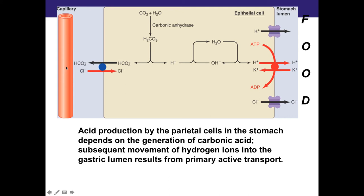This is called the alkaline tide. After you eat a meal, you're delivering all of this buffer into your capillaries, into the blood. So now you can see after you eat a meal and then vomit, you get rid of all those protons that you just delivered into your stomach, and you just delivered all this new bicarbonate into the blood, you can see how you could become profoundly alkalotic, a metabolic alkalosis, as a result of vomiting after you eat a meal.